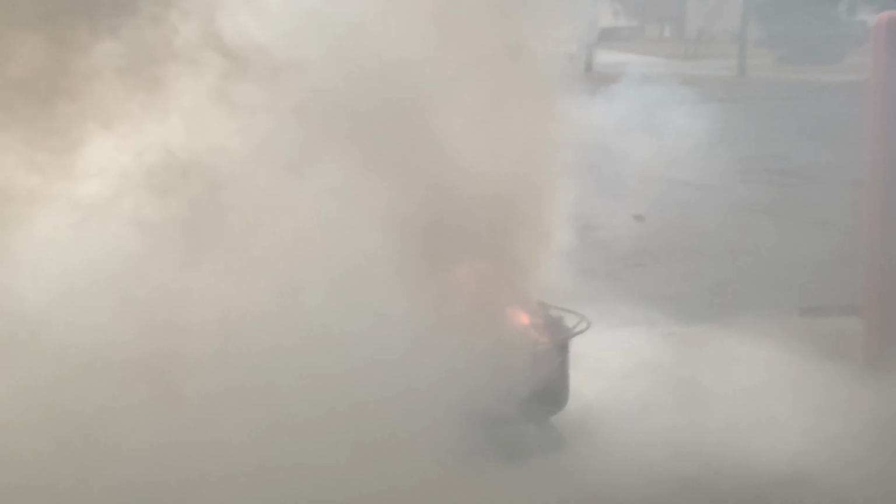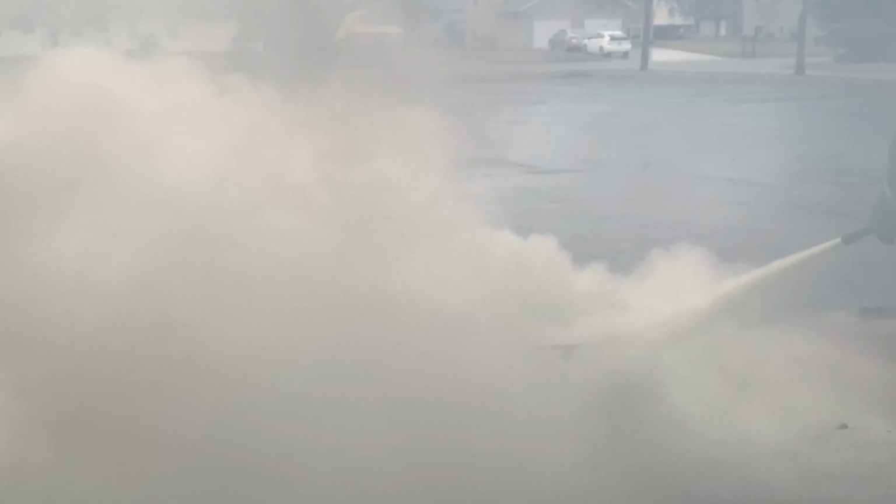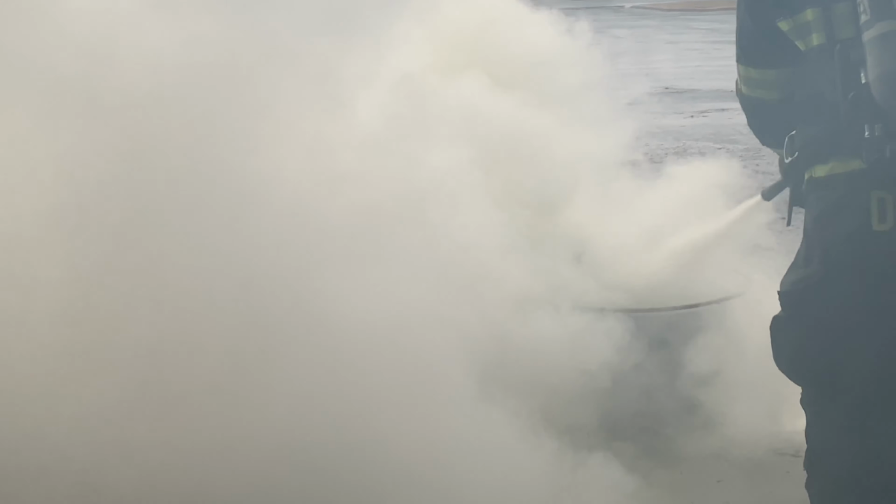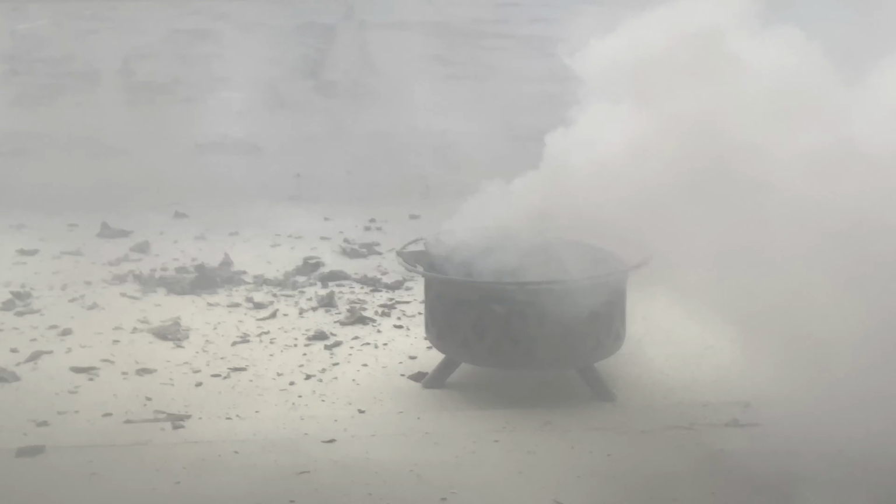Beautiful. By aiming right at the seat of that fire, the main part of that fire, Nick is able to put the fire out relatively easily with his fire extinguisher.